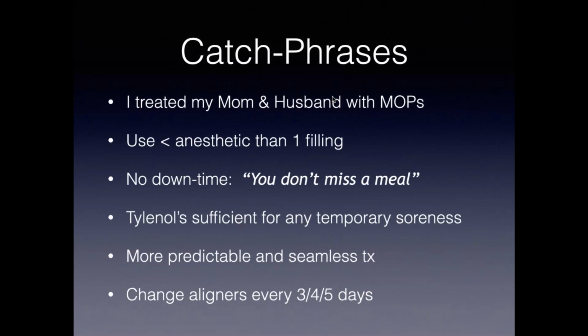There's no downtime. I tell patients as soon as they're not numb anymore and the anesthetic is gone, they can go ahead and eat. There's no risk. Tylenol is more than sufficient for any of the soreness, which really is temporary. I always follow up and call my patients the night after this procedure just to check in on them. No one has ever complained that the Tylenol wasn't enough. It's a more predictable and seamless treatment.